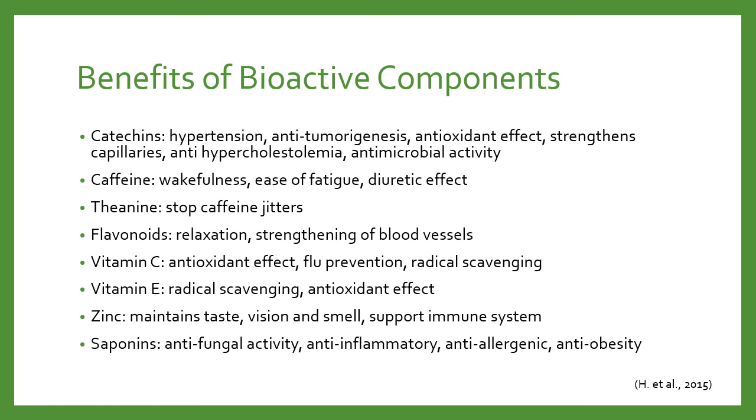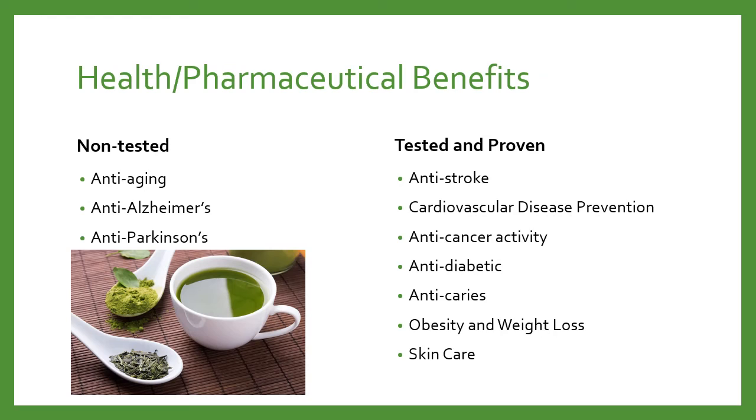Here is a list of 8 notable species found in tea leaves that have beneficial health effects. They are catechins, caffeine, theanine, flavonoids, vitamin C and E, zinc, and saponins. These 2 lists provide some of the positives of drinking tea. Drinking tea is suspected to help with anti-aging, anti-Alzheimer's, and anti-Parkinson's prevention, although it is yet to be tested. What has been tested are the effects of tea on anti-stroke, cardiovascular disease, anti-cancer, anti-diabetes, and anti-caries prevention, as well as obesity and weight loss and skin care.